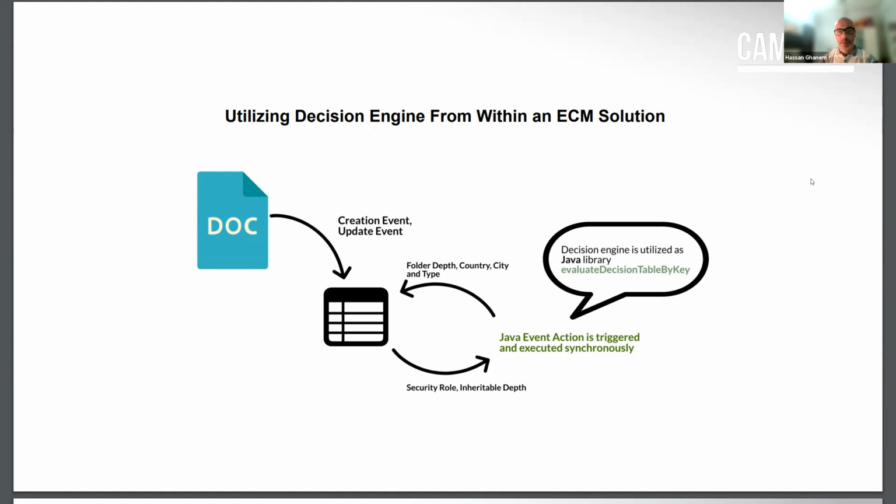So in our case, the major requirement was to have the folder structure created automatically based on the supplied metadata values and based on the classification of the document to be added or stored in our ECM repository. Since there is no out-of-the-box feature in our ECM solution to do such a requirement, in our ECM solution we have a Java event action which we can implement to do the required implementation. Okay, in our case, this can be implemented as a set of if-else conditions.